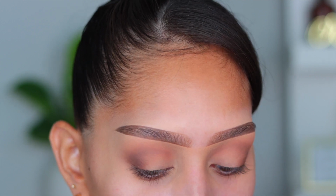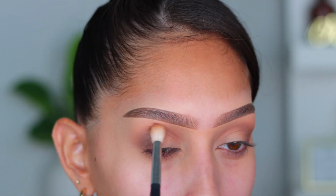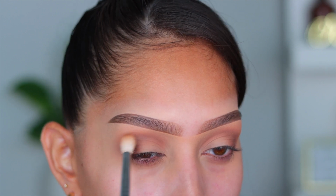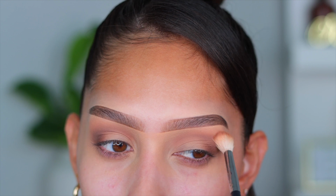Once you blend out that outer corner, you should have something like this. That is literally it. If you wanted to, you can go back in with your biggest fluffy brush, and you can take a little bit more of that lightest shade and the crease shade as well. So your transition and your crease shade in the palette, and you can blend into the inner part of the crease just to make sure everything is really nice and blended.